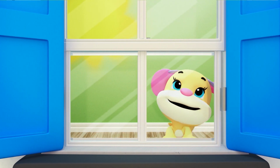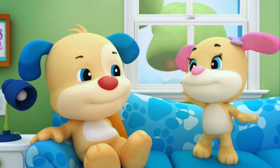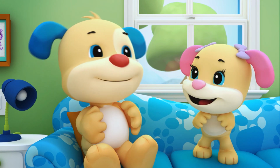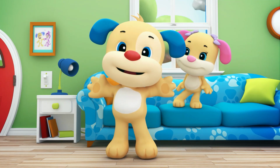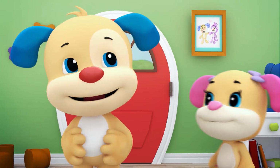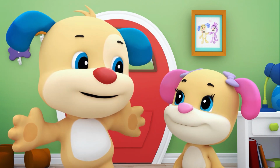Puppy, oh puppy, the weather's nice today. How about a picnic? What do you say? Good idea, sis! Sun is shining bright. A picnic would be fun. It would feel just right. I'll see what's in the fridge. We need something to eat. You find some toys and a blanket for a seat.